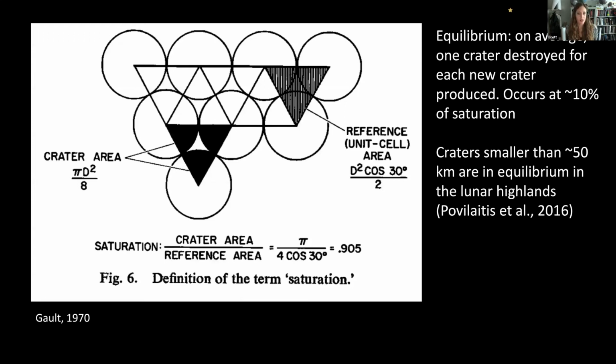What you get is something that goes by various names, but the equilibrium saturation or equilibrium population of craters. And so from the same work by Galt, and then expanded on in a lot of other places, came this definition of equilibrium, where on average for one new crater that forms, one crater of the same size is destroyed. And this occurs way below the geometric saturation. It occurs at around 10% of this mathematical definition of saturation.